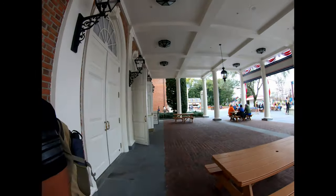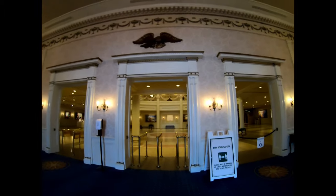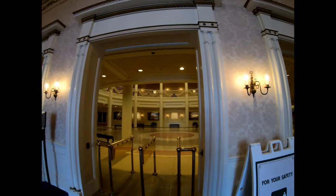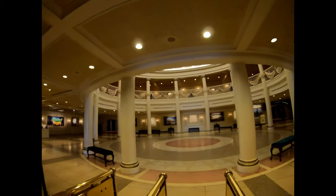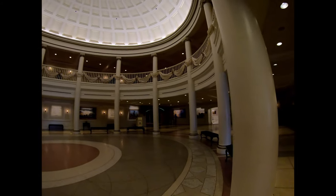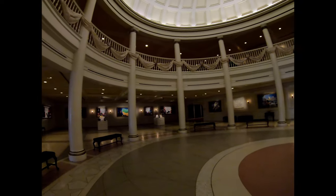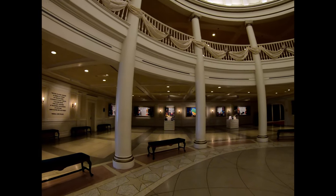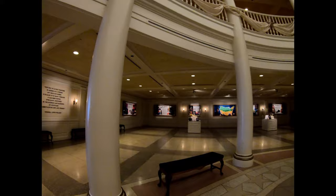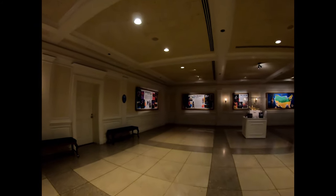All right, and then I believe in here, oh yeah, is the tribute to jazz. They just started this February 1st in honor of Black History Month. Over there is the American Heritage Gallery. But if you go over here, they have a lot of different jazz tributes. They've got some jazz instruments from famous musicians. Check out what they have.